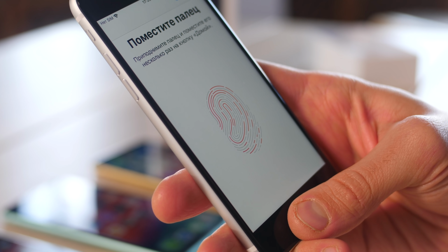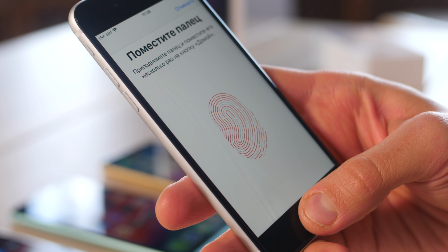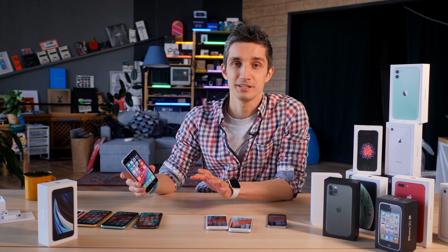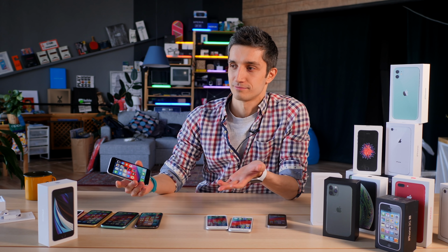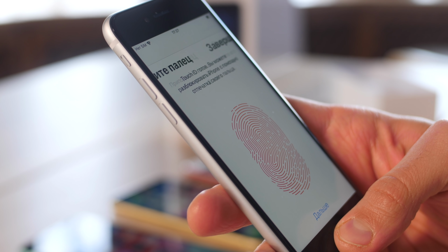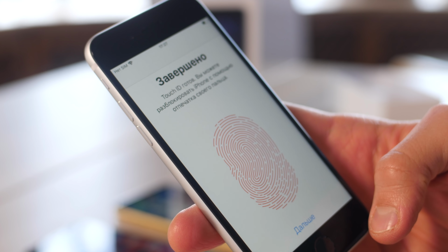I bet that the majority will be buying the new iPhone SE 2020 just because of the fingerprint scanner. I guess this is just because they haven't tried the Face ID or they don't know how it works or something. But anyway, this is great news. The fingerprint scanner is way faster than the iPhone 8's.